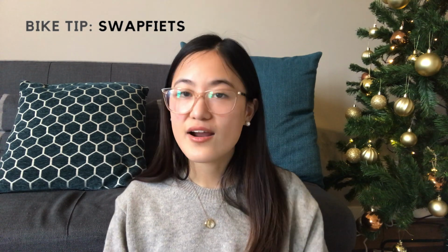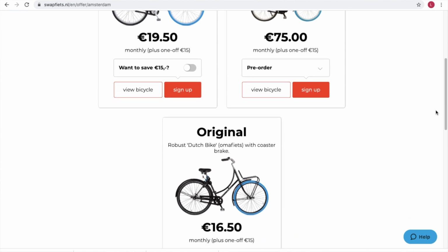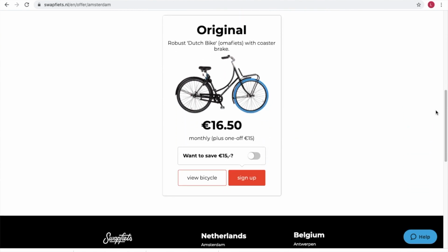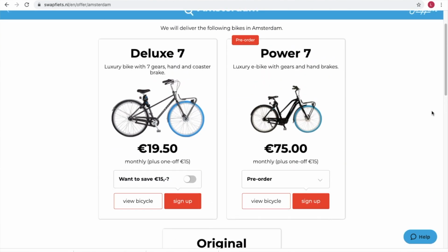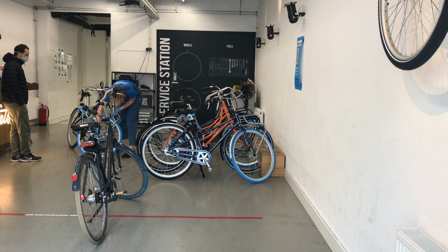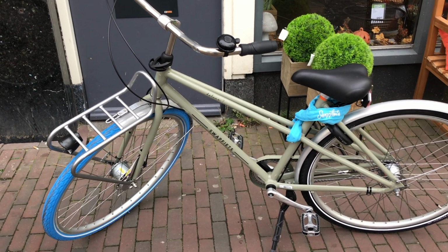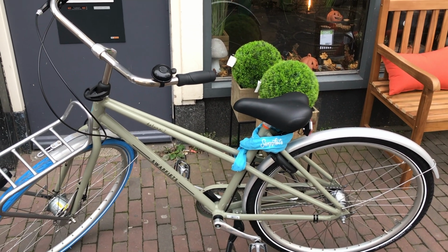The process was very easy for us when we signed up. We just went on the website, we had a look at all the different options. They've got a basic option all the way to an electric bike, and I love the peace of mind of knowing that if you need to get something fixed, you can easily get that fixed free of charge at any Swapfiets store. You're not going to have to try to figure that out yourself or pay a very high fee to get that fixed by a bike mechanic.